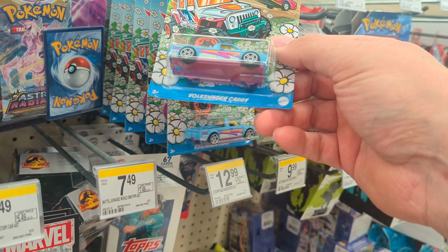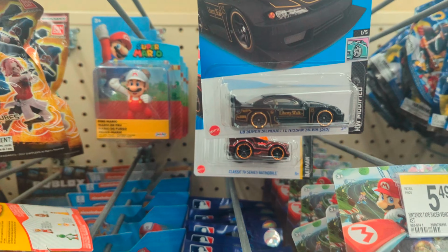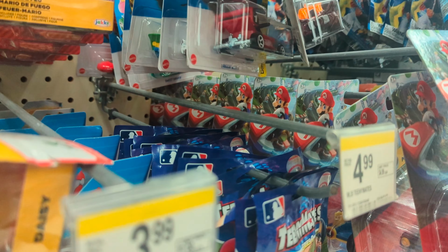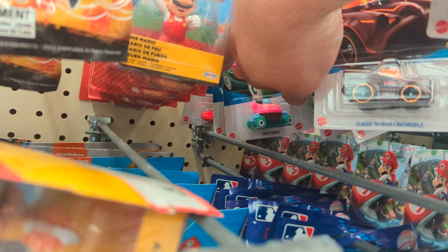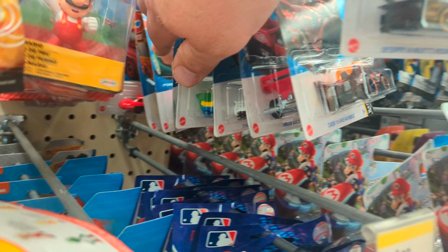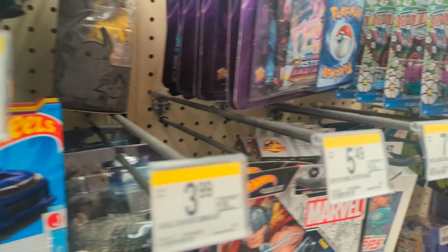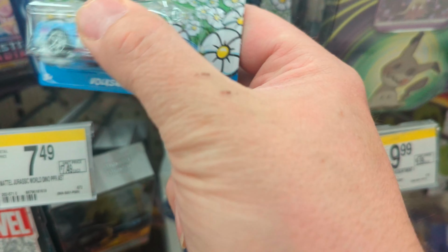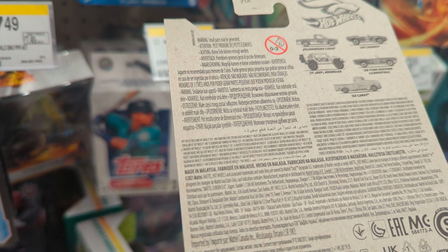Well, they sounded good. Alright, so I'm at my local Walgreens and Volkswagen Caddy. So, for sure picking this up. This is weird because they're all over the place here. Even here. I got this Liberty Walk. Let's check this out here. Got Dragon Wagon for sure. I don't know if I got this one or not. Hold on. But either way, let's see here. I got the K-Wagon. So I got Jeep Wagon here.